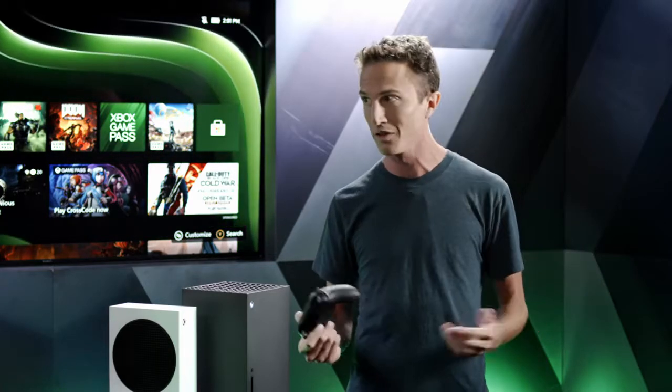We've taken everything that we've learned from making the Xbox One controller, listening to fans and feedback, doing a lot of testing with real people all around the world, and we've slightly improved the ergonomics of this controller and made it ever so slightly smaller, so it feels even more comfortable in more people's hand sizes, which is awesome, and really making gaming more accessible to more people, which we love doing.